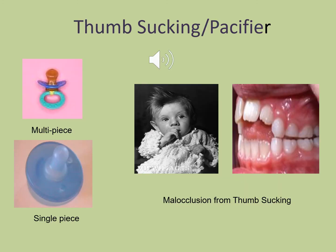Thumb sucking and use of a pacifier. Thumb sucking is important. There's importance with sucking in infancy. There's no reason to restrict it. Again, infants find oral stimulation in the mouth pleasurable. That's how they explore their environment.